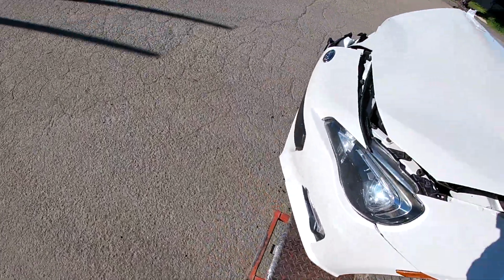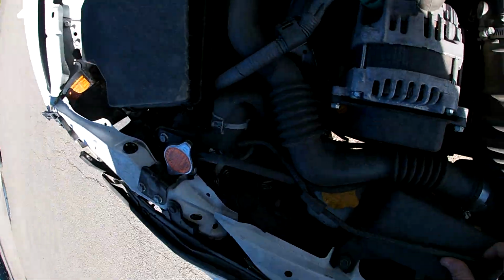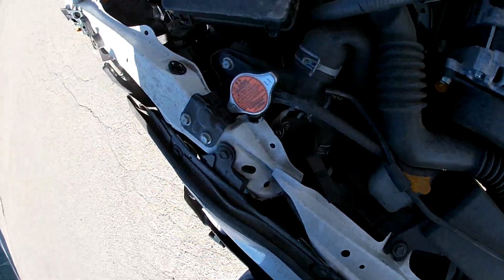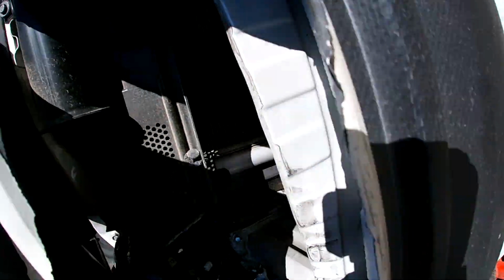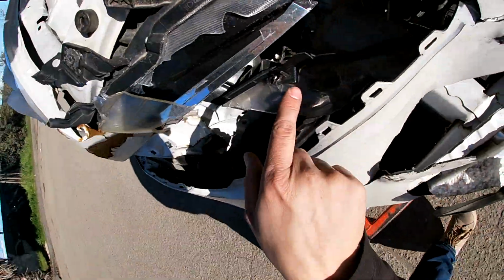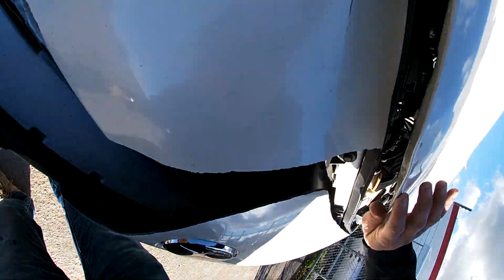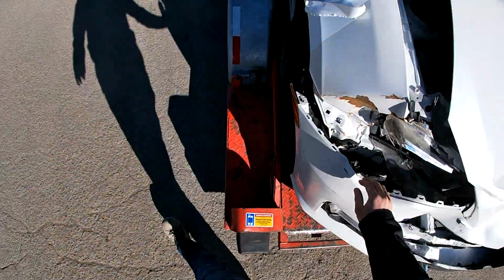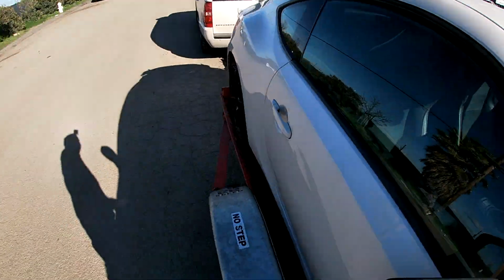All right, so let's check the damage. Radiator. Oh yeah, just the radiator. Some of this metal stuff, I see some damage there. This hood, definitely we have to lock it somehow. Broken pieces. This fender's not bad. I love this color.